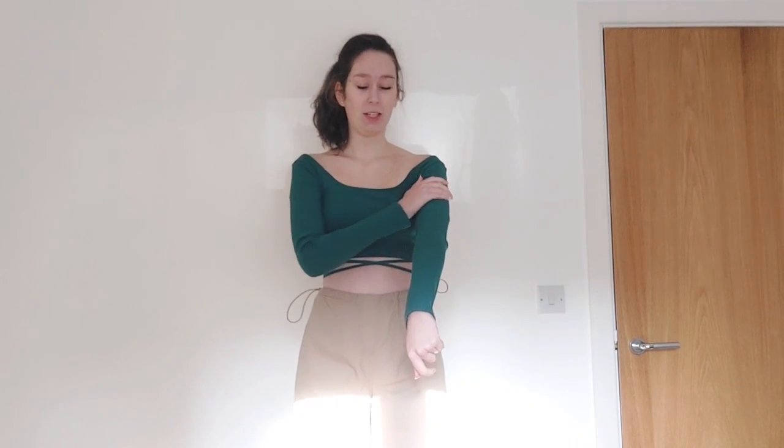I love how it's not itchy at all. The material is amazing. It's so good quality. The material is so thick, but not too thick. And it just feels amazing. For this top, I'm going to give a 10 out of 10 as well.